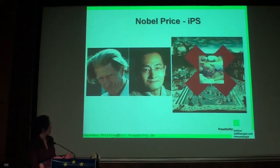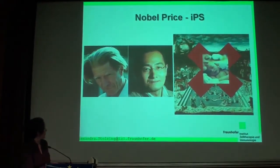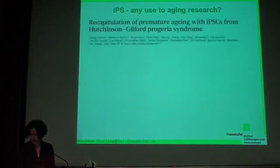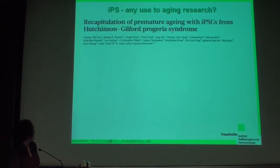So not every sperm and every egg can produce a healthy living baby. So there's a really tough selection there for the youngest cell ever. And I think that's the same thing happening in iPS cultures. So can we actually use them? Will they be of any use to us in the aging research field? And I would say yes.